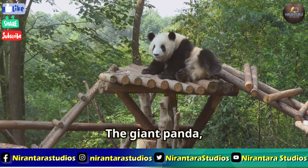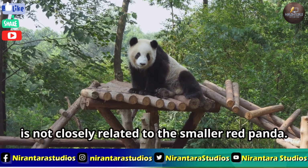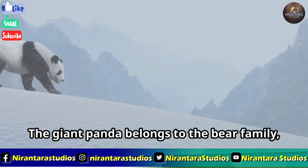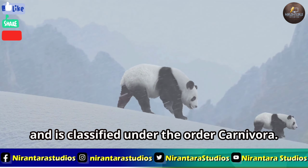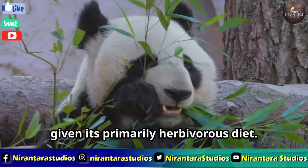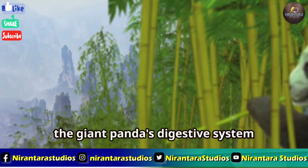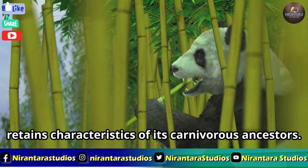The giant panda, despite its common name, is not closely related to the smaller red panda. The giant panda belongs to the bear family, Ursidae, and is classified under the order Carnivora. This classification might seem surprising, given its primarily herbivorous diet. However, the giant panda's digestive system retains characteristics of its carnivorous ancestors.